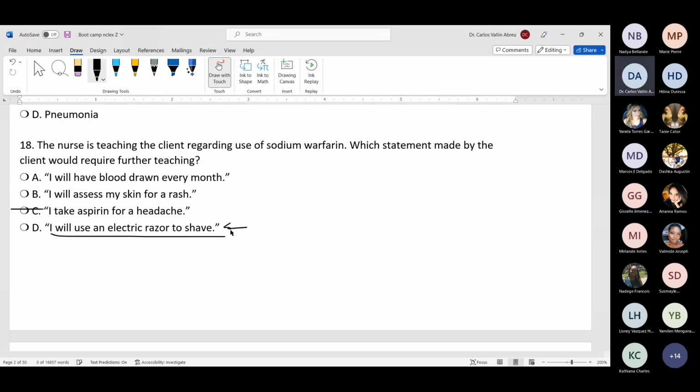That's good. It's what you should use. It is good. It's C. It is bad. Okay. So remember that in further teaching, you're going to go after the bad.